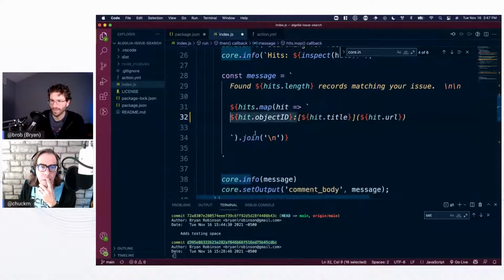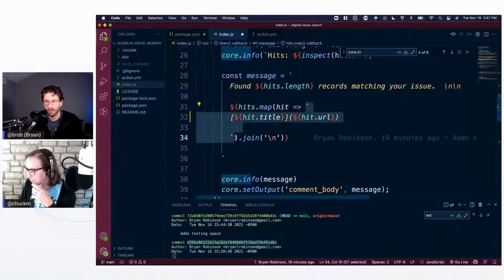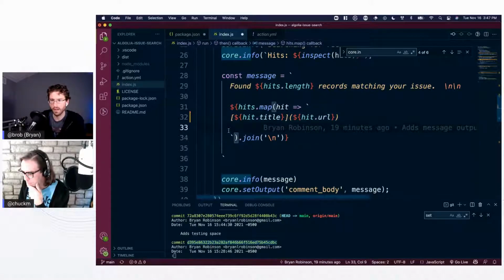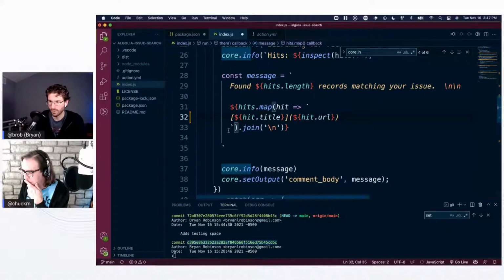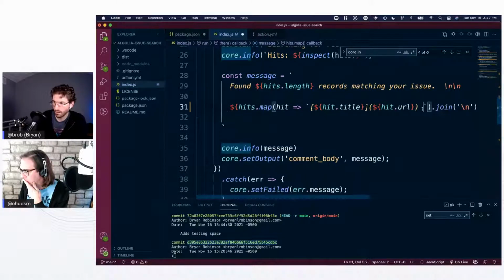Let's just get rid of that object ID. I don't even want that object ID, to be honest. The template literal here, though, that's what I'm returning out of this map function. That shouldn't be inside of what we get out of it. But I do like the idea of the indent. The indent does seem to be causing an issue. In fact, let's simplify this even harder.